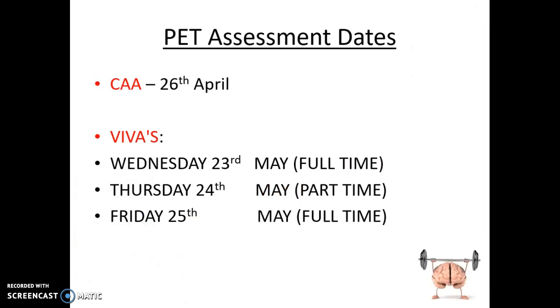So the assessment's divided into two. You've got the computer assisted assessment, the CAA. That's on the 26th of April in the afternoon, and then you've got the Vivas. So if you're Group A, or you've already spoken to me already, you'll be on Wednesday the 23rd. Part-timers, you'll be on Thursday the 24th, and Group B, or unless you have spoken to me, will be on Friday the 25th of May. Okay, so make sure you know those dates.